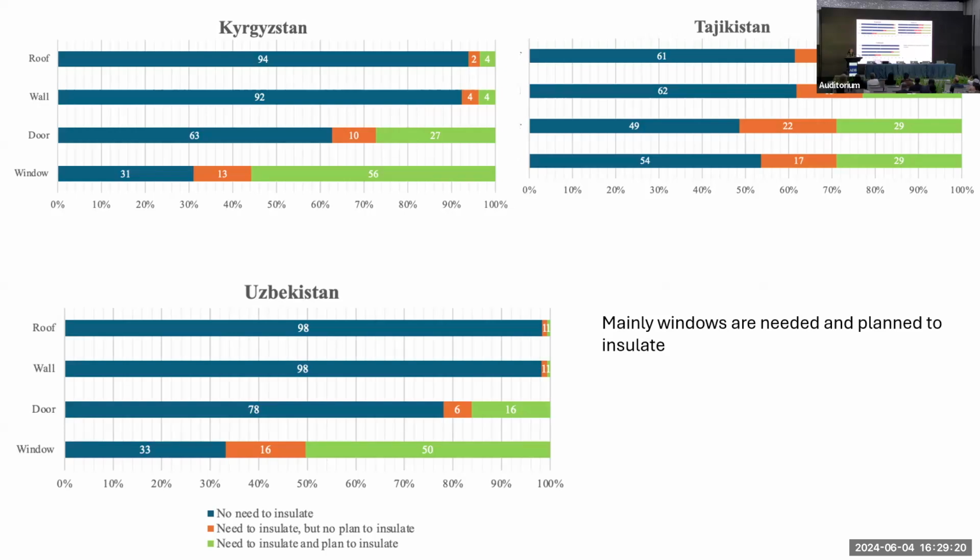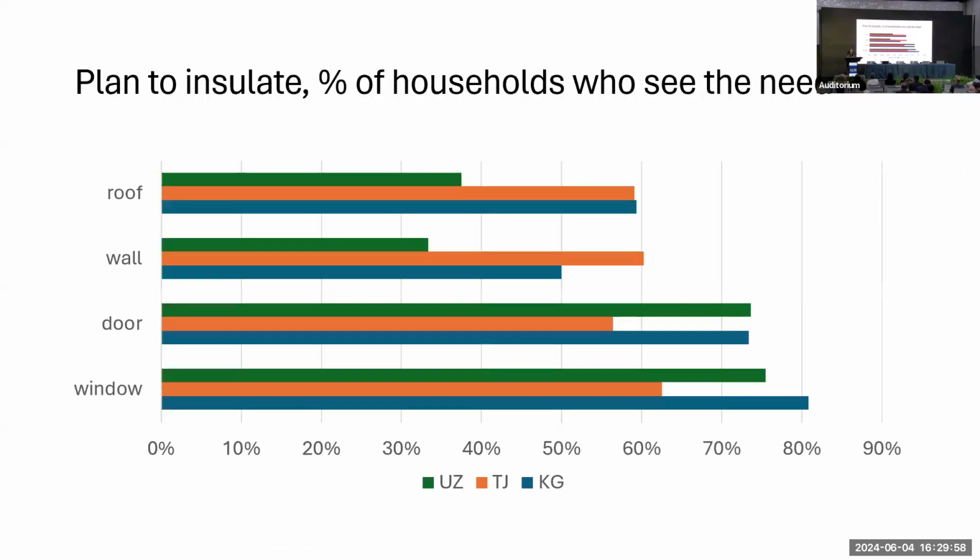Then we asked, do you have a need for insulation in your house? And if you see the need for insulation, do you plan to insulate or not? You can see that for windows particularly, many households say that there is a need and they plan to insulate. But for roof and wall, they don't see the need for insulation. And the results are very different across countries. They are not identical, right? So when we talk about Central Asia, we need to understand that difference.